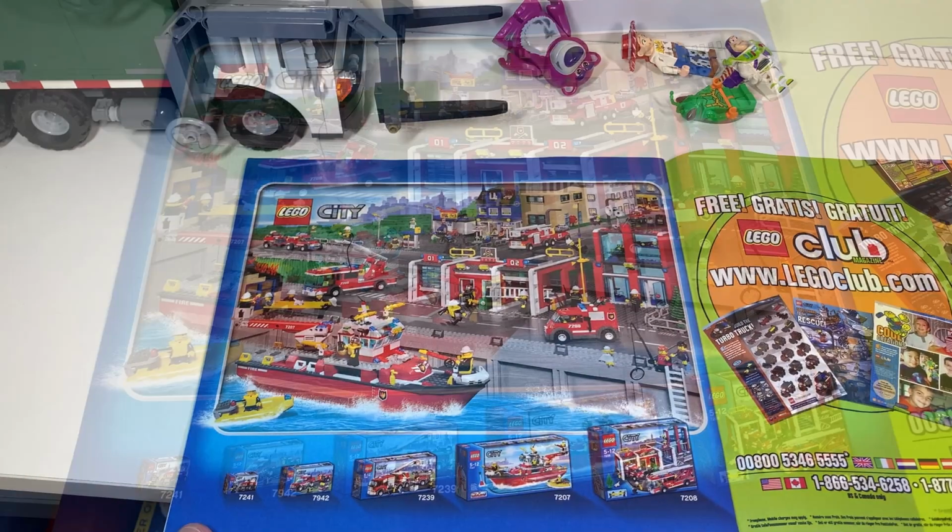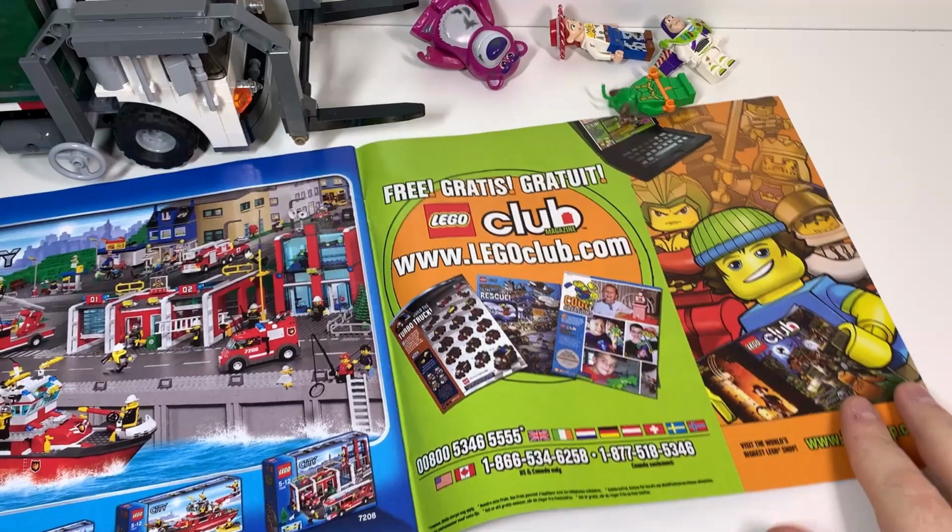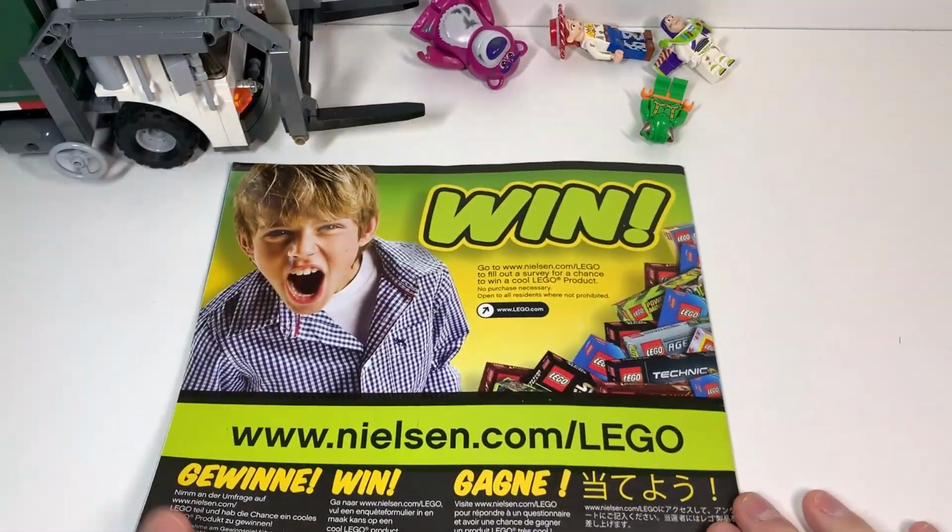Now tell me that's not an intentional pull. A garbage truck set that looks like Lego City and then they've got Lego City ads on the back? Come on now. We then see Max from the Lego Club, and then we end with the winning kid.